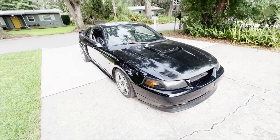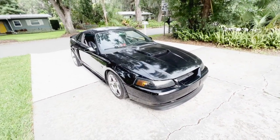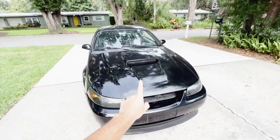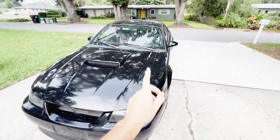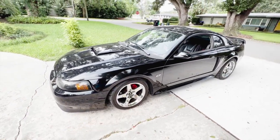Next on the list of things I absolutely love about this car is the exhaust. Now, the sound of the car, the 4.6 liter two-valve engine, sounds absolutely amazing. I absolutely love the way this car sounds.